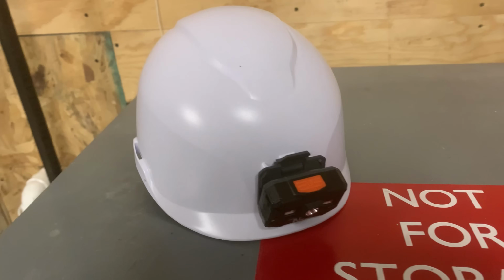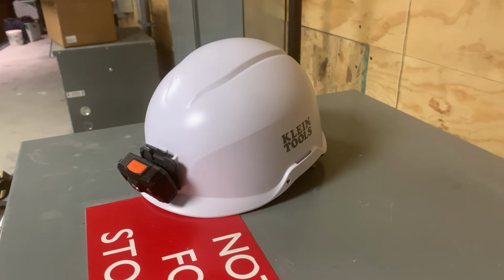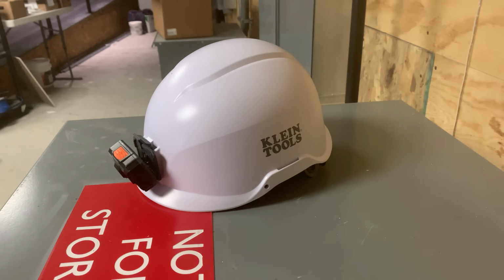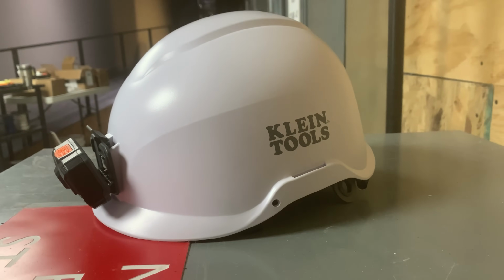I think it's pretty self-explanatory, but head trauma can seriously affect whether or not you can ever do this again, and whether you can do a lot of things for the rest of your life. So first and foremost, protect your noggin, get yourself a hard hat. These ones from Klein are really cool. I like them. They're kind of a rock climbing or BMX biker style.